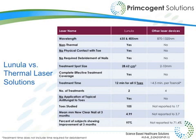Most other devices utilize a wavelength between 870 and 1320 nanometers. Lunula is also a non-thermal mechanism. Other devices, however, utilize a photothermal mechanism to yield their desired clinical response. This ultimately requires that they make physical contact with the toe, whereas Lunula does not require any physical contact made to the toe, nor does it require debridement of the nails. Most other technologies, because they are using heat, require debridement of the nail to get closer and deeper down to where the colonization of the fungal pathogen resides.